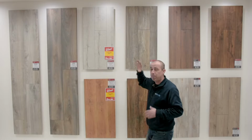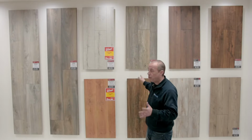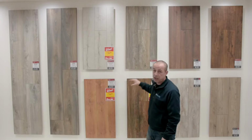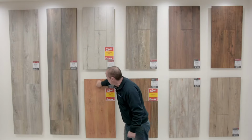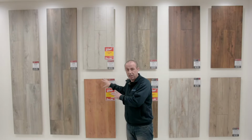Also, budget obviously has to come into play. Now this is a small section of our range here. These are all 12mm AC5 floors, top of the pops. What AC5 stands for is Abrasion Class 5. There's a machine that sits and scrubs, and once it starts to mark, that's the abrasion class you get.